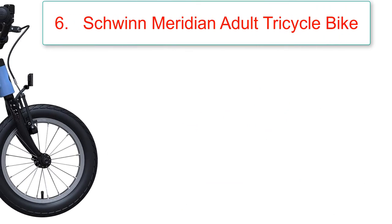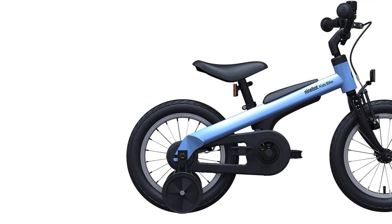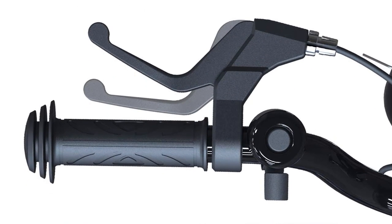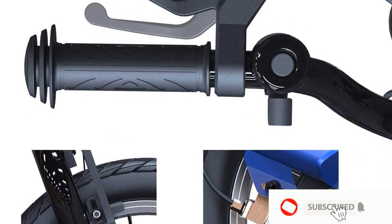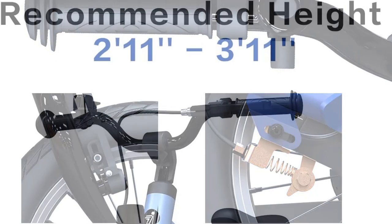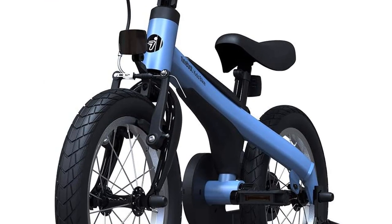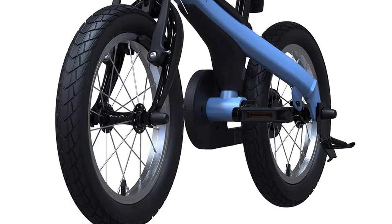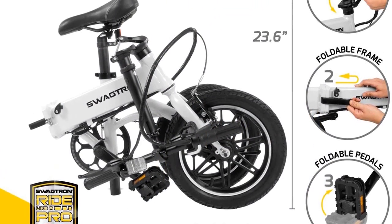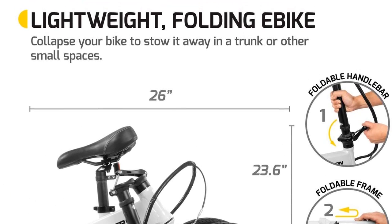Number 6. Schwinn Meridian Adult Tricycle Bike. 3-wheel cruiser, 26-inch wheels, low step-through aluminum frame, adjustable handlebars. Bike type comfort and cruisers. Age range description adult. Brand Schwinn. Number of speeds 1. Color black cherry. Wheel size 26 inches. Frame material aluminum. Suspension type rigid. Special feature aluminum frame, basket. Included components Schwinn Meridian Adult Tricycle.